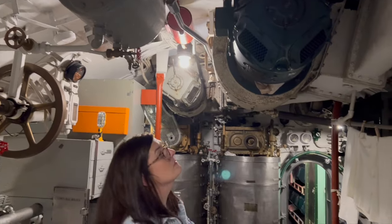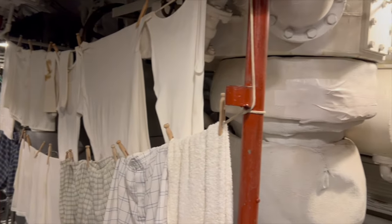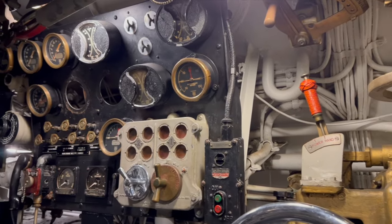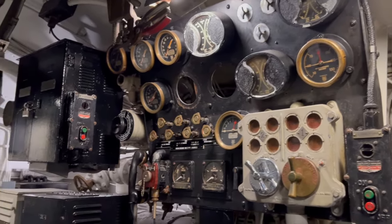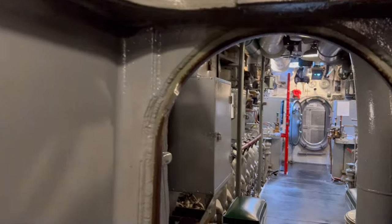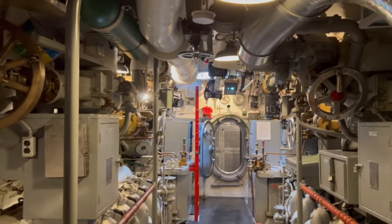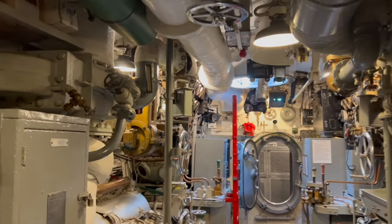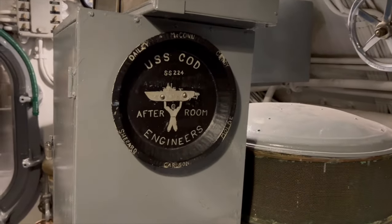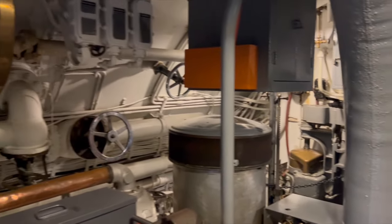So this is the forward engine room. Wow. And it just keeps going and going. This is the engine room. This is just so cool to check out. They got the old-timey music playing too, like they have everywhere. It kind of really adds to the mood here. It is crazy to see this.